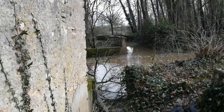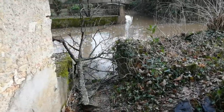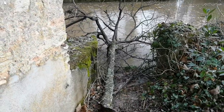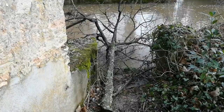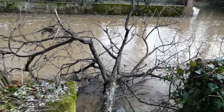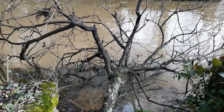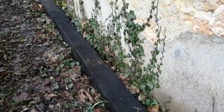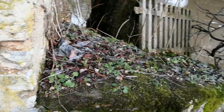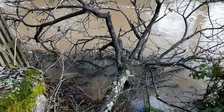Look. Now, this tree was stuck in the middle of the river the other day, so I think Tony's probably managed to drag that one out. Well, I filmed this the other day and we could see the bottom step. Tony removed the big lumps of timber that he'd pulled out so that they didn't float further down the river, and it's a good job he did. Because now look at our bottom step.